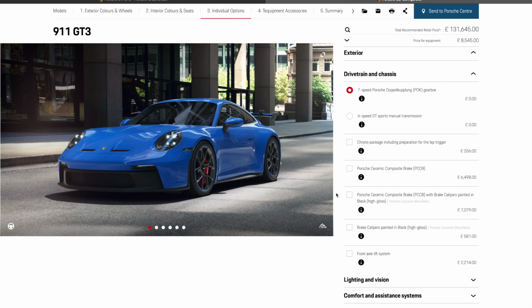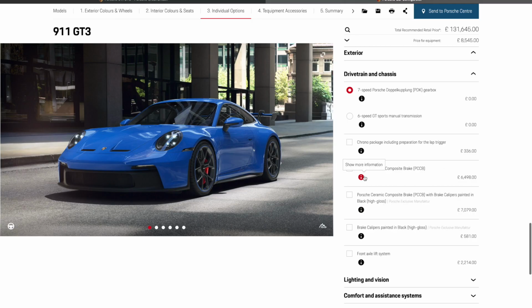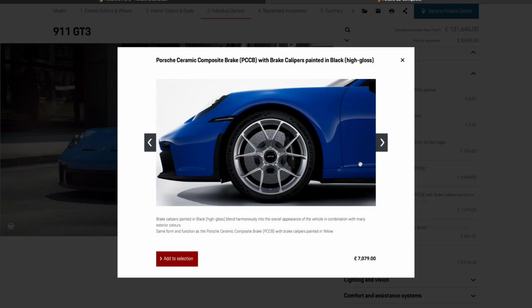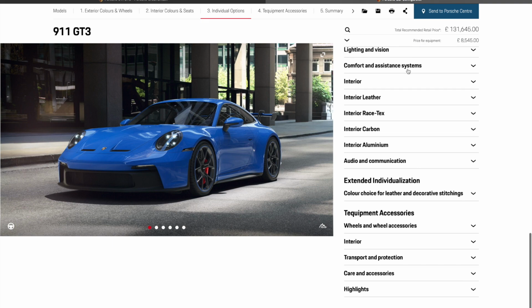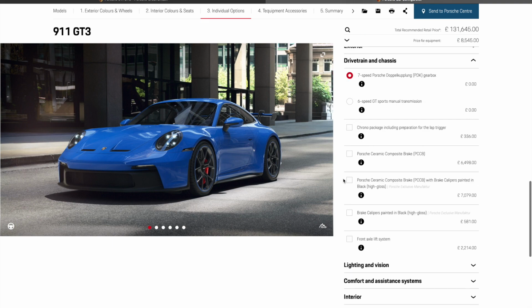So now we can get the Porsche ceramic composite brakes. Yes. Obviously, if you're tracking it, you're going to want it. Or we can get it with the black brake calipers. Or, yes, so standard is red. Well, no, actually, standard is yellow. What am I about? Or you can get it in black. You like the black? Well, that is very, very cool, isn't it? Because guess what? I like the black too. So let's just select you the black then just for now.